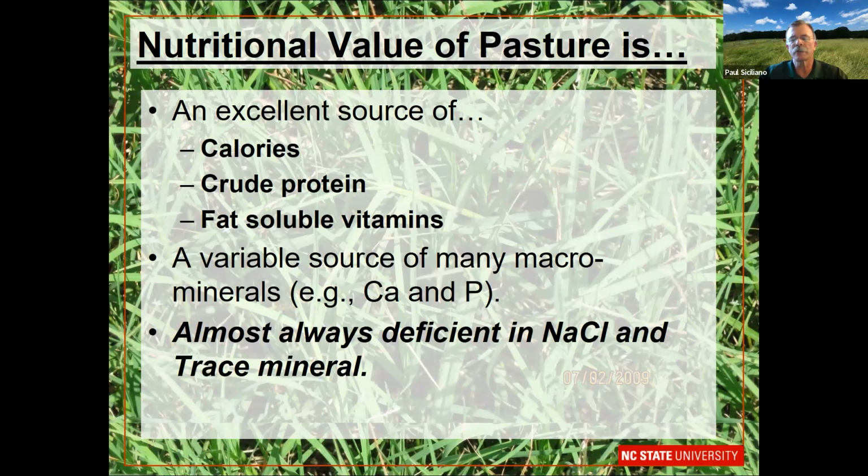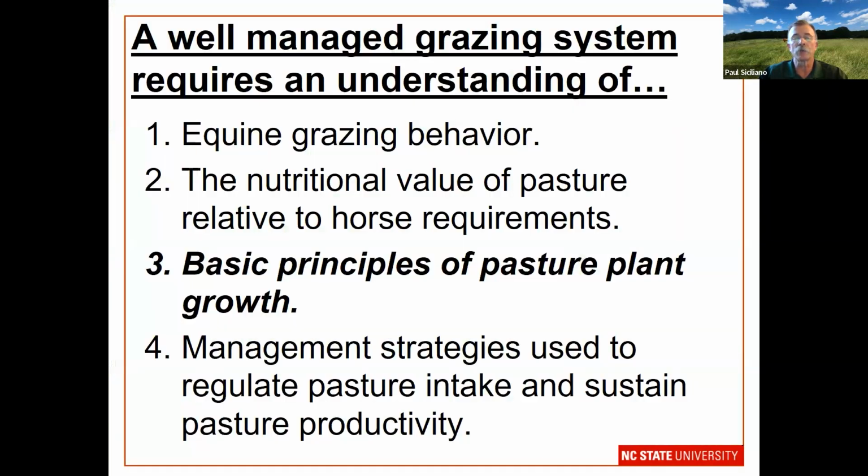And when we get to things like sodium and chloride, some of the trace minerals, all the trace minerals, usually we require some supplementation for the horse. But all in all, pasture is really a great source of nutrients. Now, because it's a valuable nutritional resource, we want to protect that resource. And to do that, we've got to go back to, again, some of those principles that Dr. Harmon talked about last time.